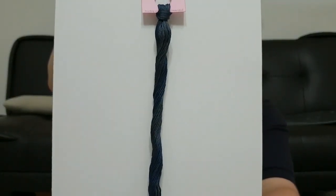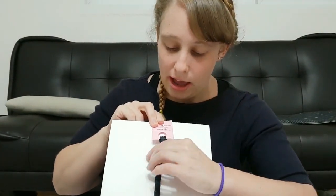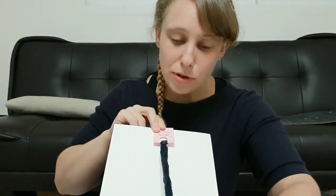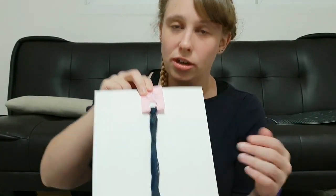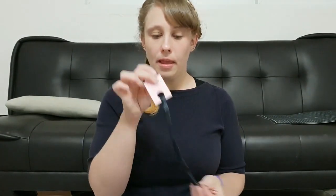Raven Blue. Oh, and it is a gray, dark gray, and like navy blue. Just, oh, it's gorgeous. It's gorgeous. I love it. So her hand-dyed floss is 8 meter lengths, which I think is great.